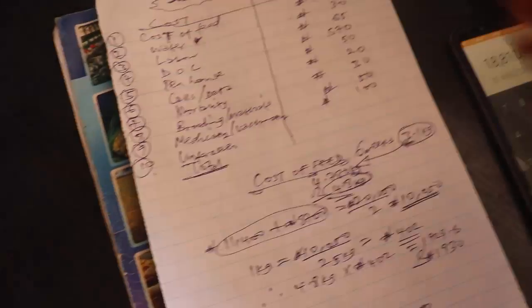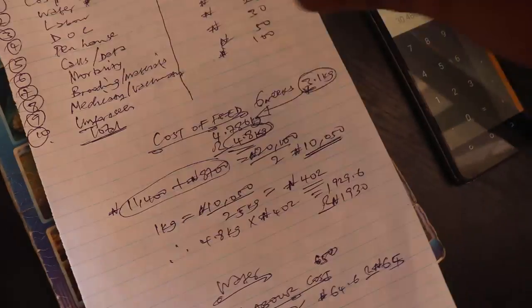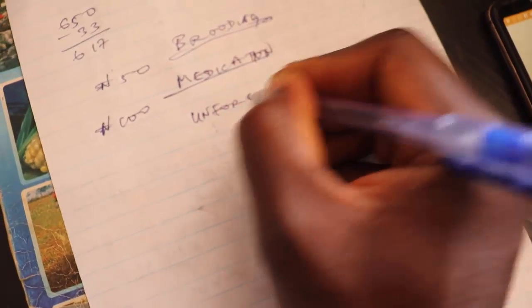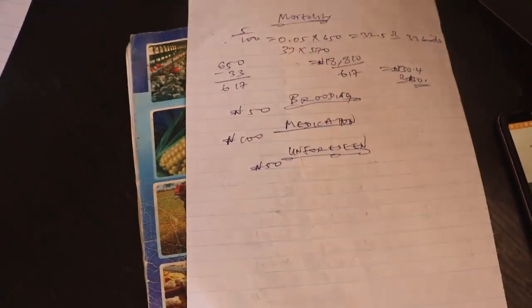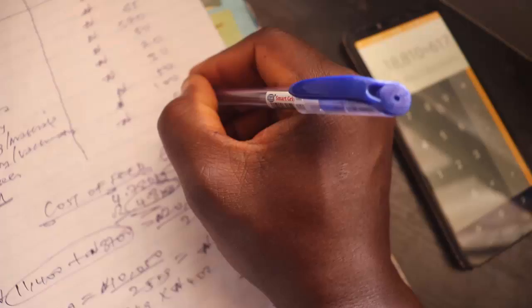This is miscellaneous. On a normal day your birds are meant to be raised without being sick. Along the way, if they get sick, you spend money treating them. This money is still part of the unforeseen circumstances. The medication above is a normal routine medication, but this unforeseen might be sickness that you spend money treating. So for unforeseen circumstances, it might cost you, on estimate, 50 naira per bird. So for unforeseen, we put down the 50.